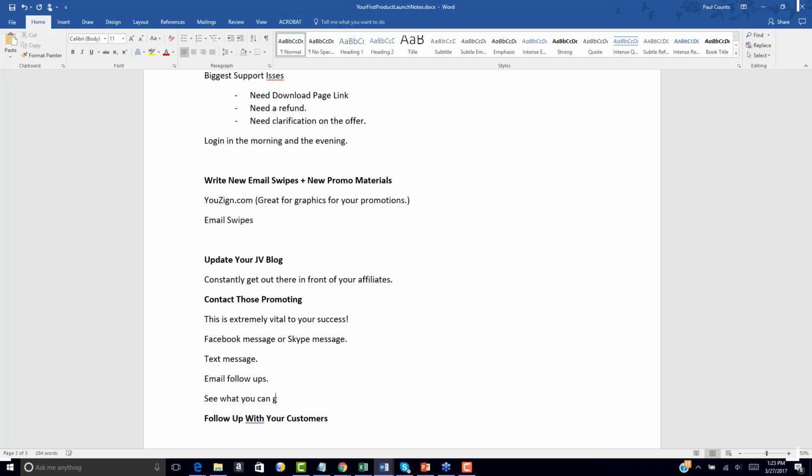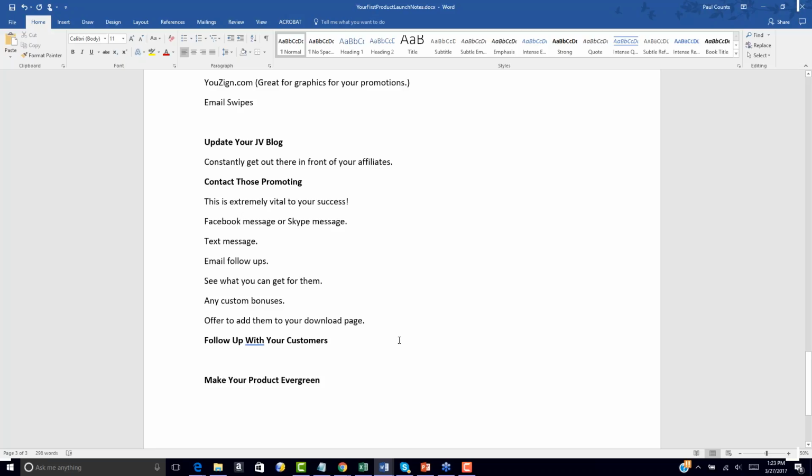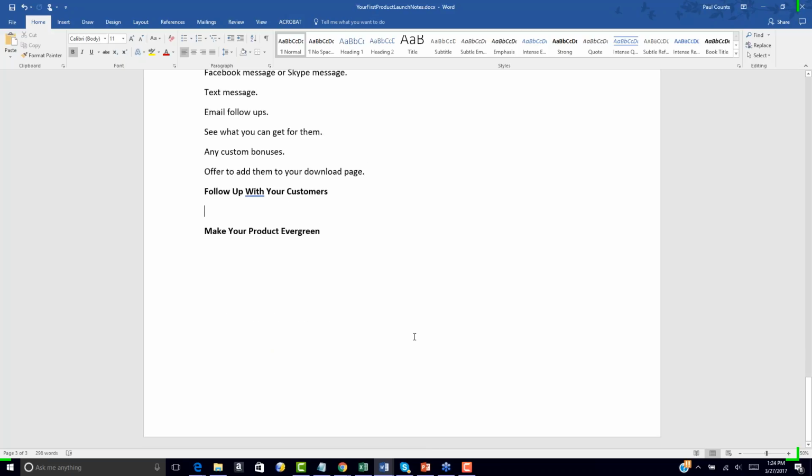See what you can get for them, any custom bonuses, or offer to add them to your download page. Again, you don't want to do this for everybody, but maybe your top affiliates. See if they have a banner that they could throw on a download page for you. That's going to make them want to continue to promote for you and give them some of that goodwill. And it's really important. Maybe send them a little Starbucks gift card. Those types of follow-up go a long way in keeping your affiliates happy, to keep them continuing to send traffic.